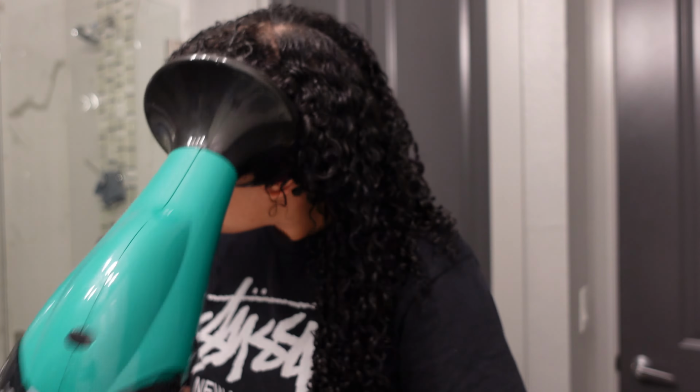If you do not want your hair to have more volume and you feel like your curls already have enough, don't do this step, skip ahead, and just continue to blow dry it like how I showed you in the first part.